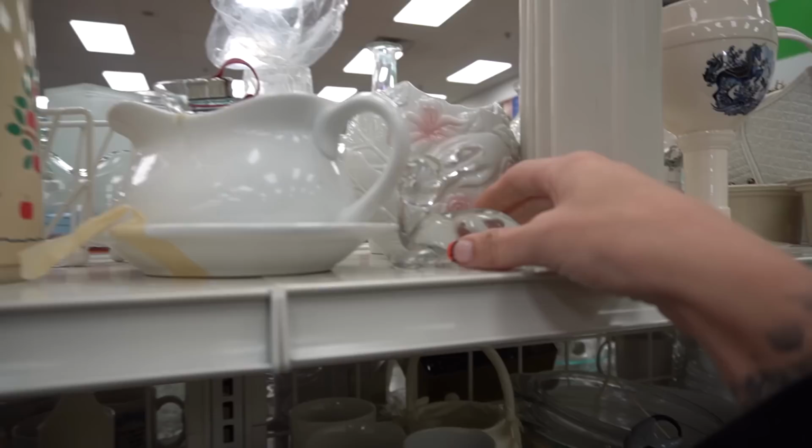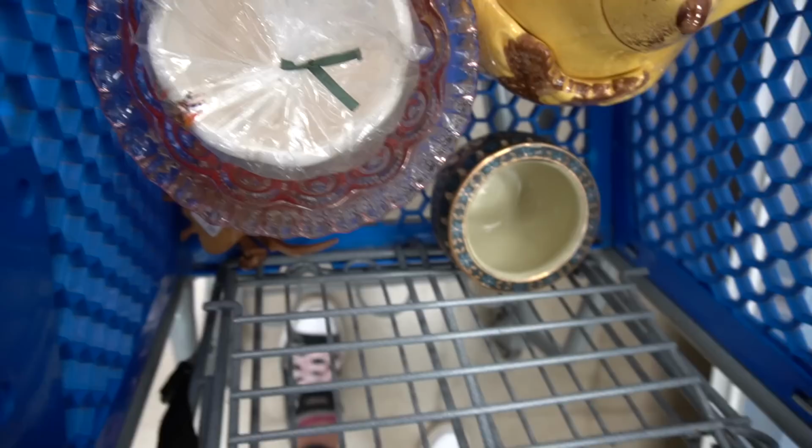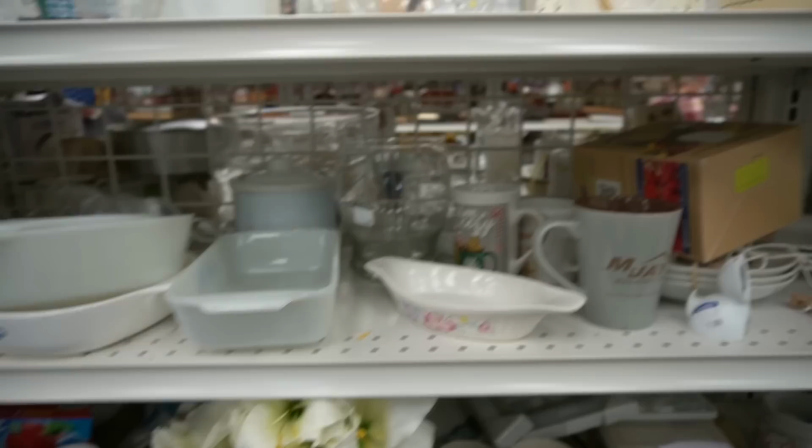Oh, hello, Fenton. It is marked on the bottom. It has a foil sticker. It is a Fenton deer. Unfortunately, it's not any specific color, but it would look great for Christmas. It's kind of crystal looking, ice looking. I feel like it's good winter decor. Unfortunately, that piece did have a crack.